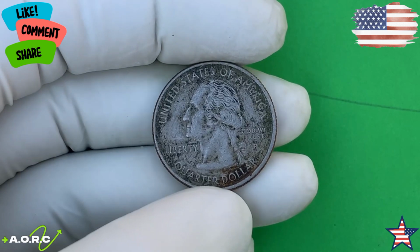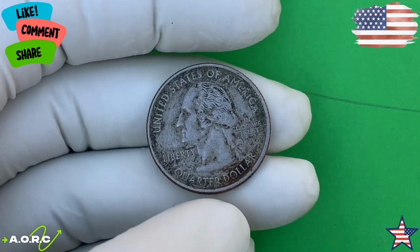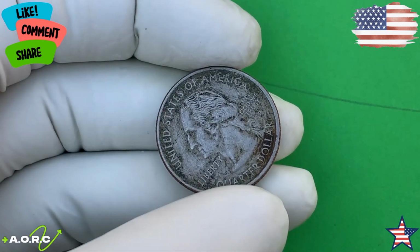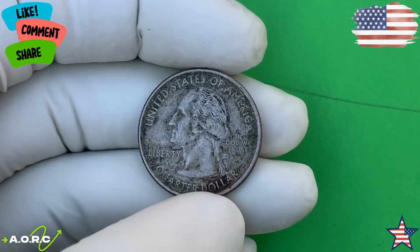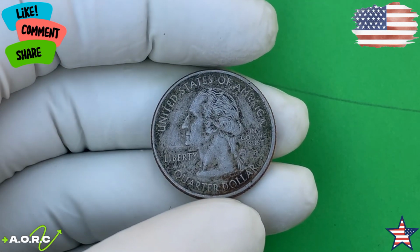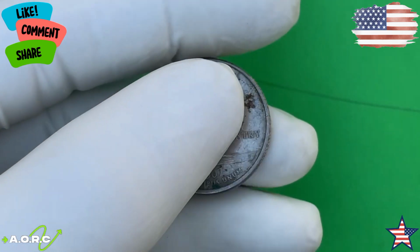Quarters from 2007 are particularly sought after because they were part of the final years of the program, increasing their appeal to collectors eager to complete their sets. But what makes these coins truly exciting is their potential value.